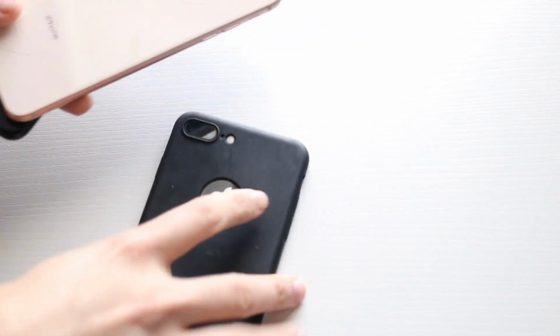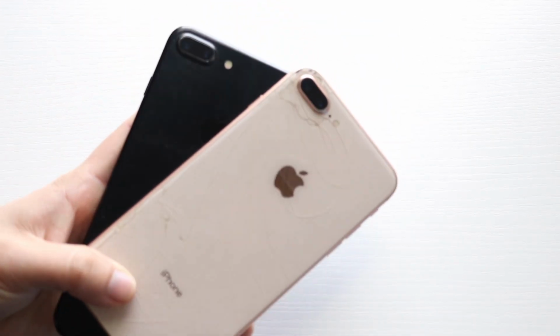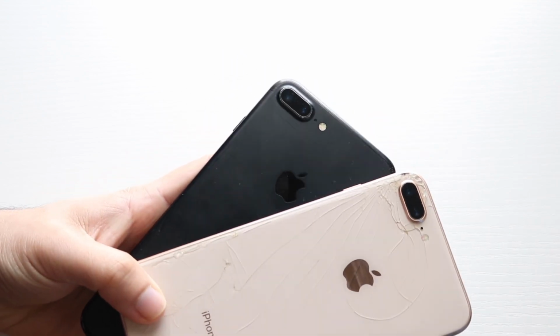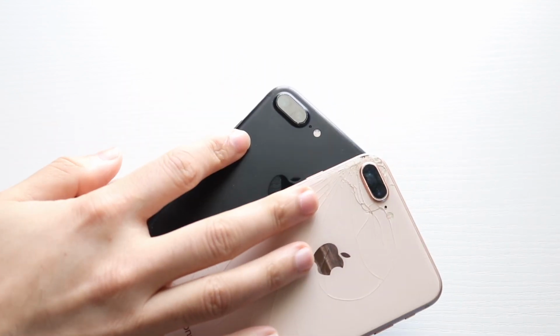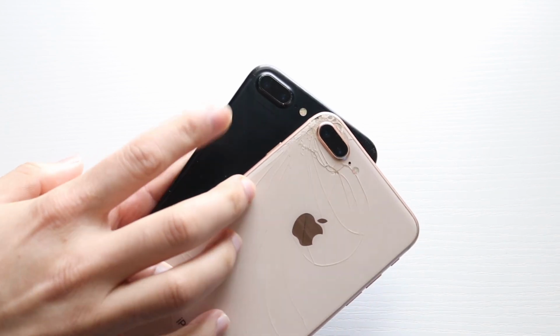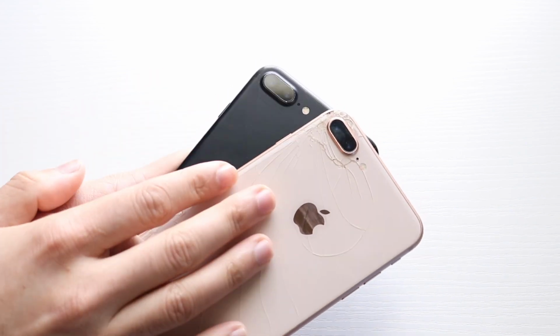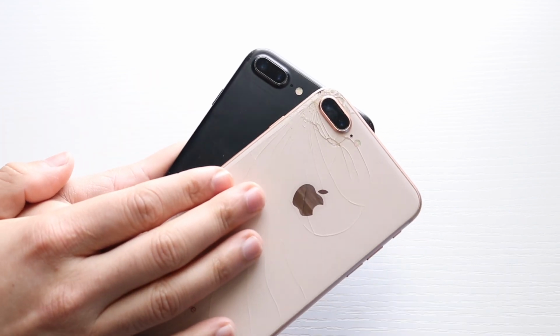Now, in the camera department, I'll definitely tell you between both phones, they have great cameras for their age. I think that's pretty cool. I will say, though, the iPhone 8 Plus probably was the more impactful one because it was the first one to bring a dual camera setup on their iPhones. So I think that was something that was cool. I think the iPhone 8 Plus still sits in a really, really good spot, though.